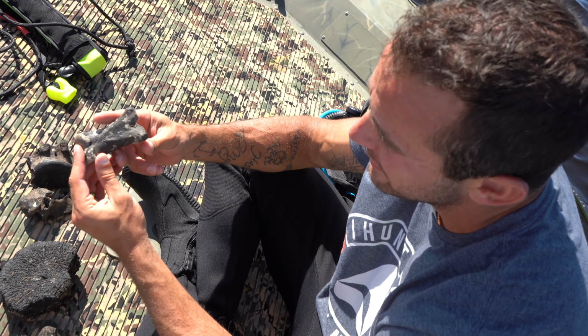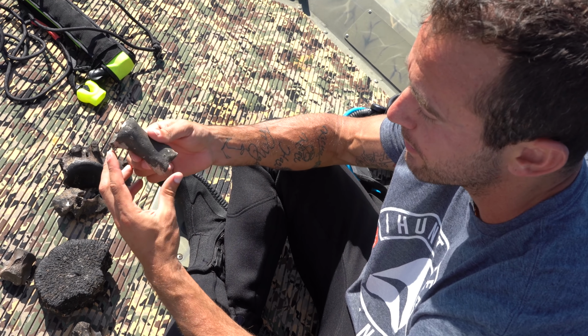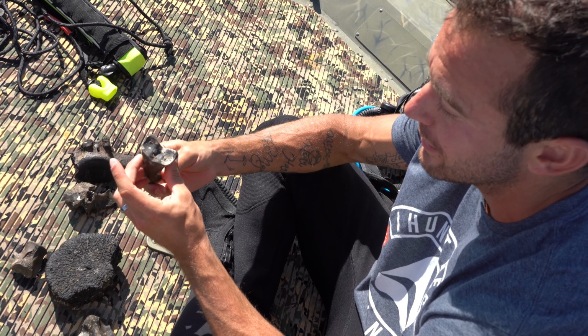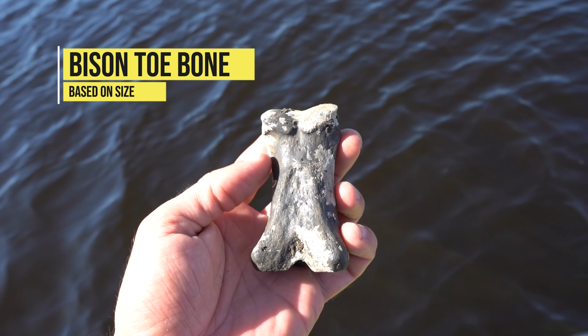We found this as well. This we know is a toe bone, and based off the size, we believe this is bison. It's in perfect condition. We'll go ahead and get that ID confirmed, but this looks to be a nice bison toe bone specimen.